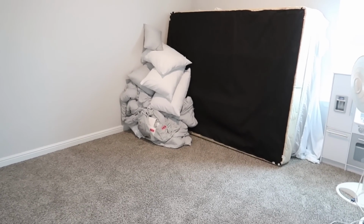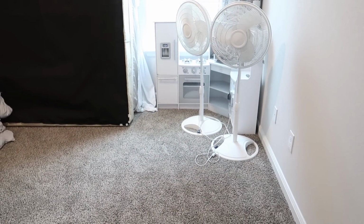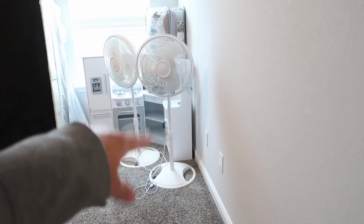And then I'll come back in here and make up the bed. I'm leaving that and then the other thing in here for bedding for her. And then the fan, we'll probably take one of these fans and put it in my office and leave the other one in here for her.